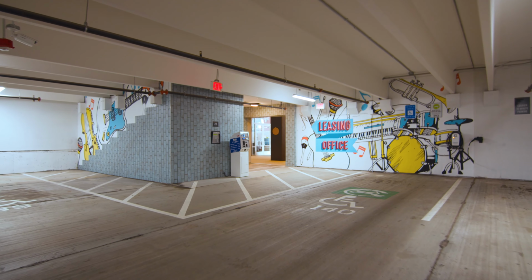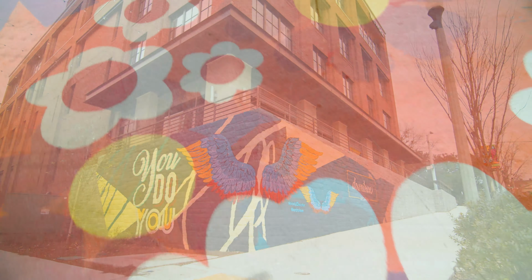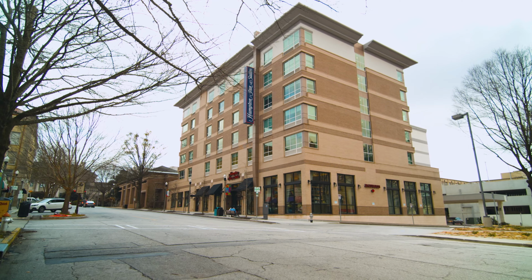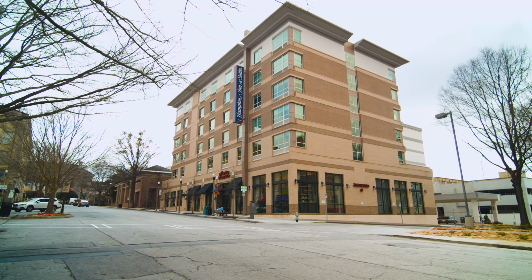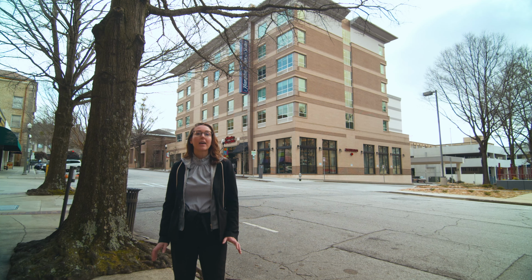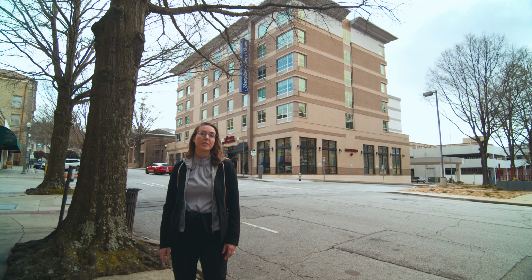And if you take a close look around downtown Decatur, you'll notice these little features all around, and it's very unique to Decatur. Behind me is one of downtown Decatur's newest construction projects, the Hampton Inn and Suites. And why I want to show this project to you during this tour is that it features many of the architectural standards that we have for downtown infill projects.